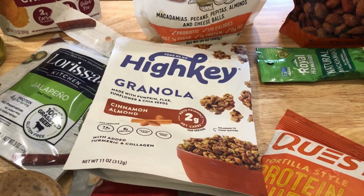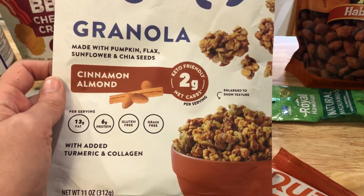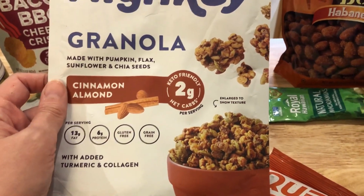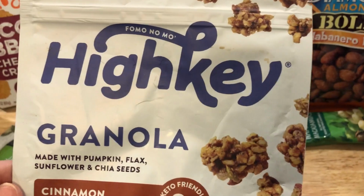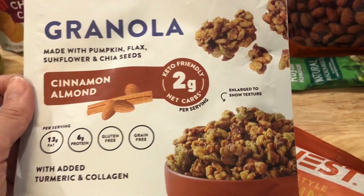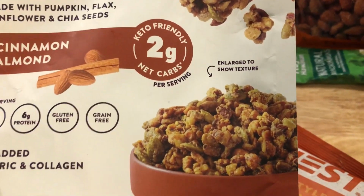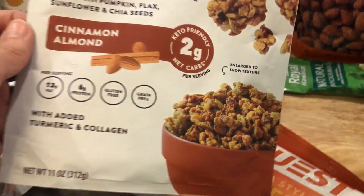One of my favorite snacks is one of those Too Good yogurts with some granola and some nut butter. So I'll show you my favorite nut butters. This granola is absolutely amazing. I will have it linked down below. I don't have any code or anything for it, but it's only 2 grams of net carbs. It is so good. You can get it on Amazon or on their website.